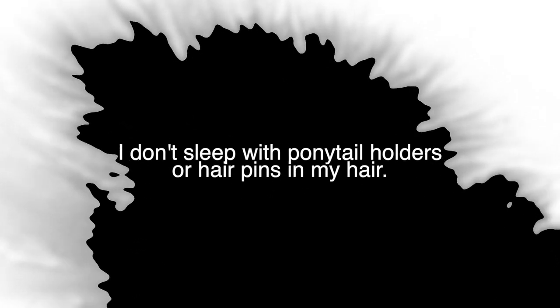Next on the list of things I started doing, and I've been doing this for a long time now, is that I do not sleep with ponytail holders or hair pins in my hair. Anytime I go to sleep, my hair has to be free of anything tight that can pull my edges out. Just imagine that ripping and tugging, and I know some of y'all sleep crazy. Imagine a ponytail holder doing all of that, rubbing across the bed. That's doing more harm than good. So I don't care what style I have in, I'm not sleeping with ponytail holders, period.